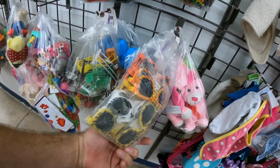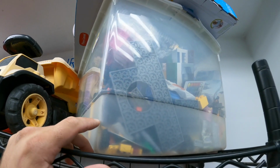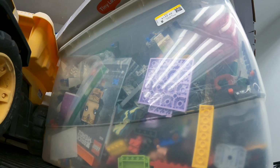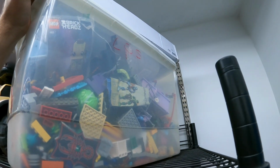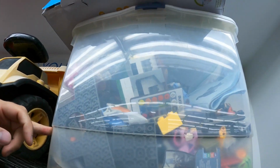Ooh, look at these shades. Oh, wow. What the heck? $150? Come on, guys. I mean, that volume of Lego, maybe we could talk about it being worth a ton, but this is so mixed in with just nonsense and crap. You couldn't pay me that much to sit there and sort this.